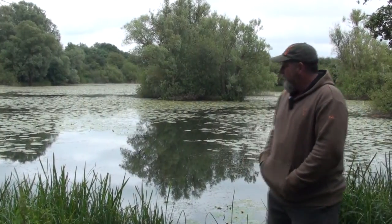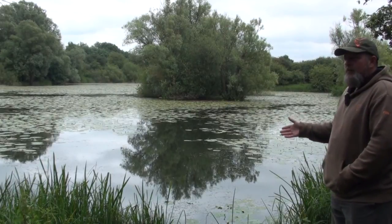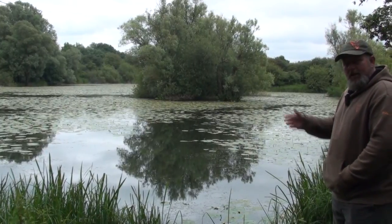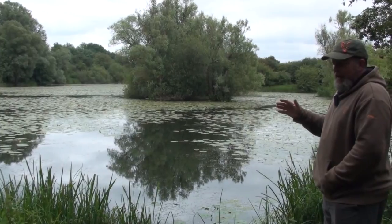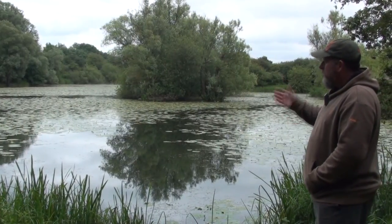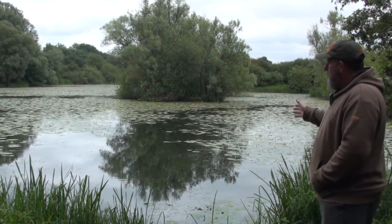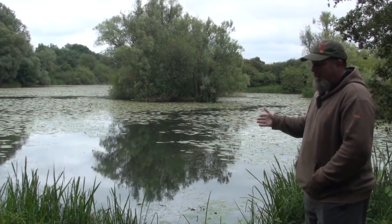The lake behind me now, this one is Lowry's. It's on the same side of the complex as the Ivo and Anderson's. Hardly gets fished at all. Obviously you can see there's a lot of lilies. Springtime, it's easily fishable. But obviously once they all get up, it's a bit tricky. But there's one or two swims that some of the tench anglers fish. It's not fished by carp anglers, but the tench fishing and the bream fishing is great.